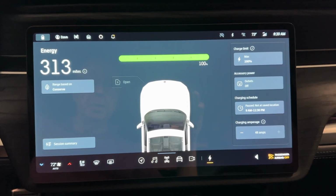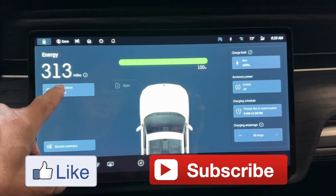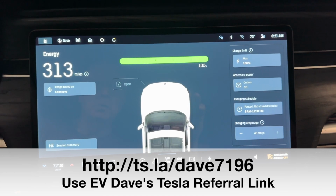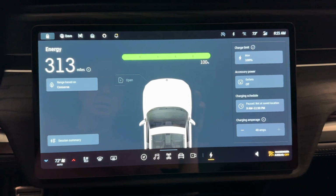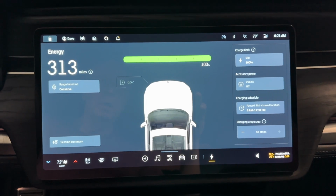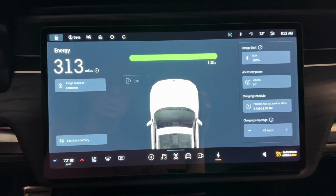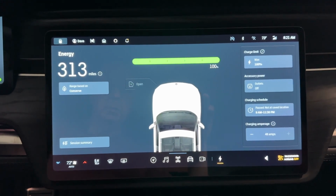We are at 100% battery state of charge. I've set it to conserve, which gets us 313 predicted guess-o-meter miles. The plan today is to drive this thing down as low as I can, so I can get back to the house and see exactly, driving 75 miles an hour up and down the highway, how far can I go in conserve mode. That is the best, lowest energy drive mode in the Rivian, which means I get the most miles.